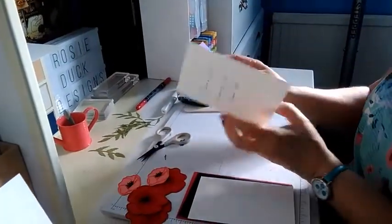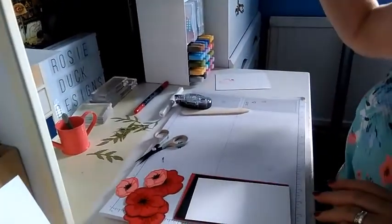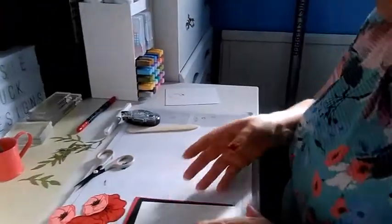I will attempt... I found these the other day. I've done them and I've mislaid them, and I found them the other day. So I will try and, from here on in, I will try and remember to bring those in with me.